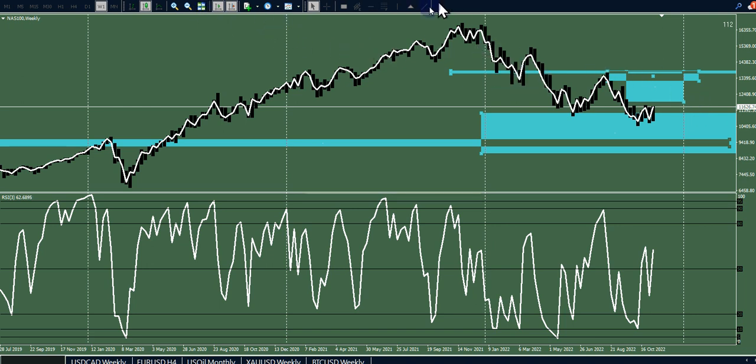Look at some of these beautiful daily trends. Look how smooth this is. Look at that. You could draw a trend line right on the fucking close. That is compelling. This is mind-blowing. This divergence here is just mind-scorching, really. Head exploding.